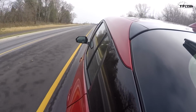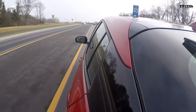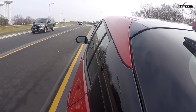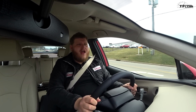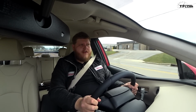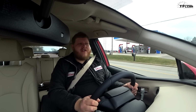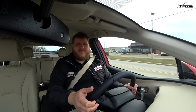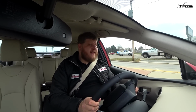Now, let's just forget about the all-wheel drive for a second, and let me just talk to you about this Prius. You know what? First of all, I haven't been in a Prius in quite a while. You may or may not know that I'm normally on TFL Truck, driving trucks, so certainly the Prius is not right in my wheelhouse. But I have been in a number of Prii before, and more so than ever, this car is just smooth and quiet and comfortable.